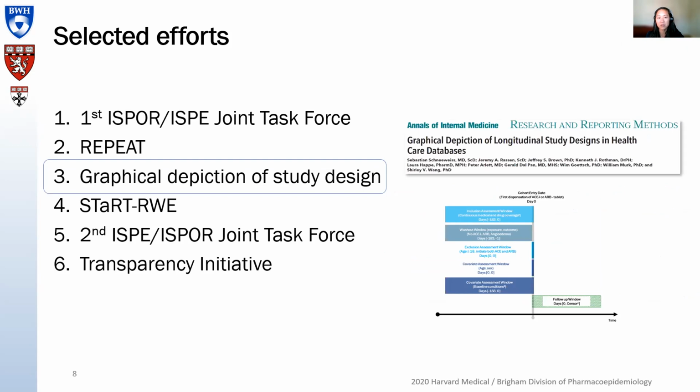Now, going back to the first ISPE-ISPOR Joint Task Force for a moment, one of the recommended items to prepare and share for RWE study reproducibility was a design diagram. So we proposed a framework for graphical depiction of study design in a follow-up paper.